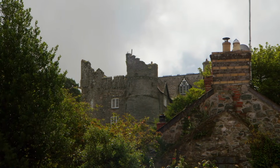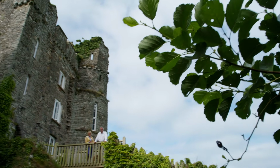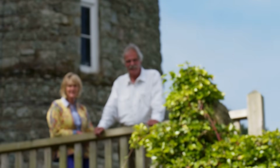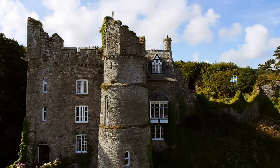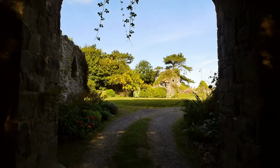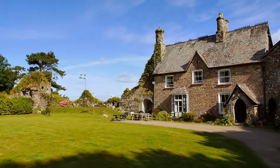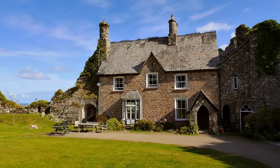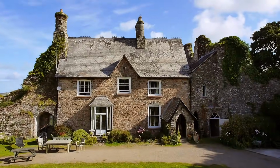Now, much of it has been derelict for the last 400 years, but amazingly, parts of it are still lived in. And the people lucky enough to live here are Liza and Robbie Watson. Now, you may not expect a medieval castle to be that comfortable, but fortunately, there are two sides to this story. Because round the back is a 5-bedroom Victorian cottage that's much cosier.